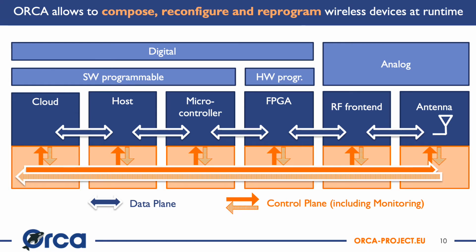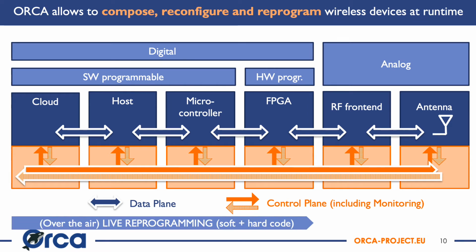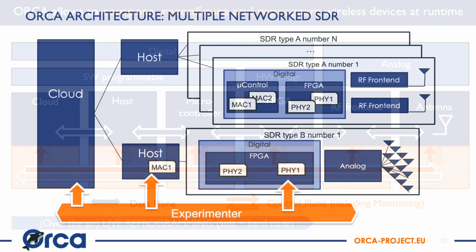ORCA offers not only a full-stack data plane, but also the control plane that allows to interact with all processing components for configuration and monitoring. ORCA further supports both centralized and distributed control. Finally, ORCA has also solutions for live reprogramming, not only of the traditional soft code, but also FPGA hard code. Reprogramming over the air is also possible for end devices.